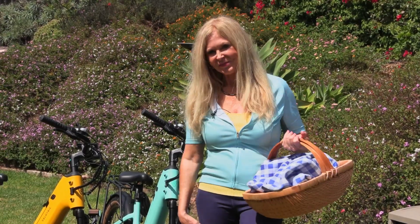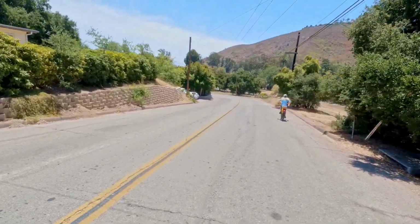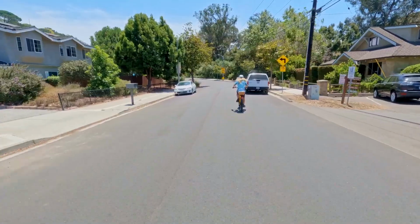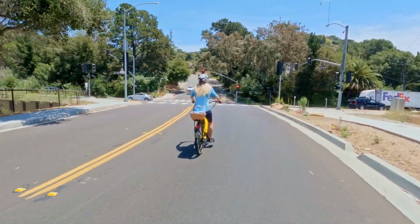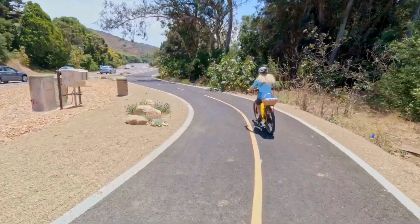Come along. Jen and I started out on the street that I live on, which was all downhill at the beginning. But that hill is not where I want to go when I'm done with the ride. I want the e-bike assistance to get me back up.